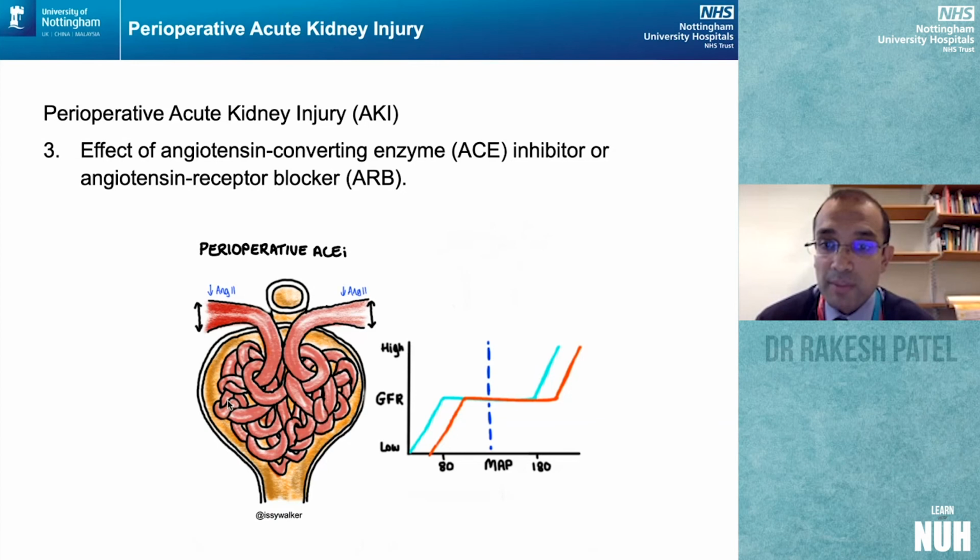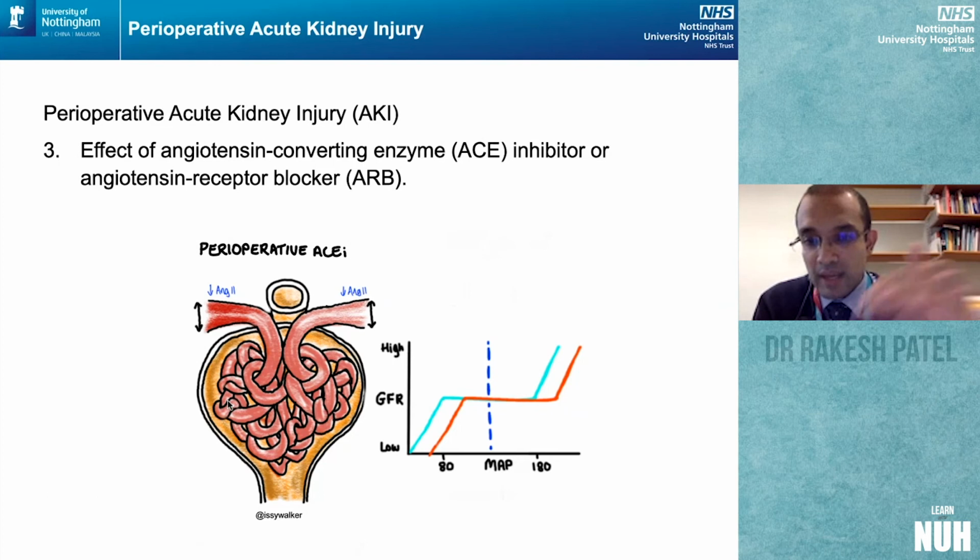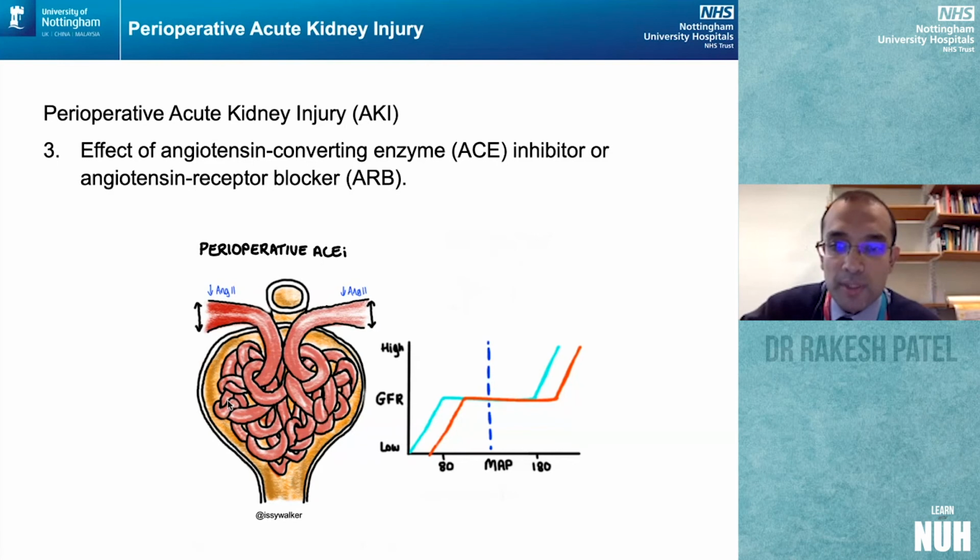The reduced blood flow through that efferent arteriole raises hydrostatic glomerular capillary pressure and helps maintain GFR. But without that effect of angiotensin II on the efferent arteriole, because of the use of ACE inhibitors or ARBs, the tone of that vessel is slightly relaxed. The hydrostatic pressure will try to remain the same, but inevitably will drop, and the kidney can't protect itself through that intrinsic system. So GFR ultimately drops and risks tubular damage.